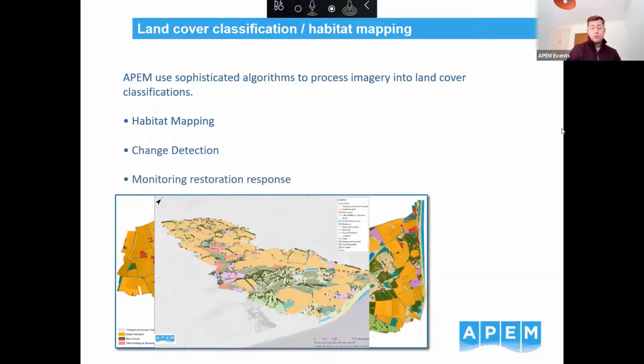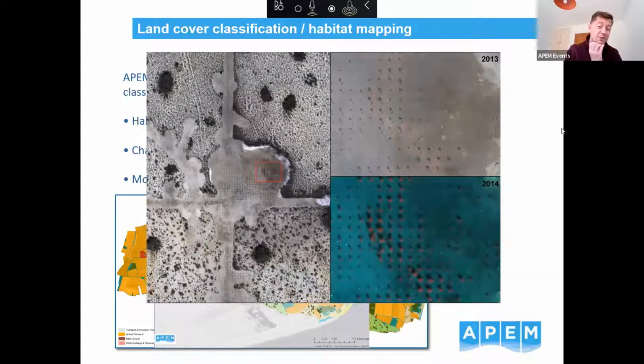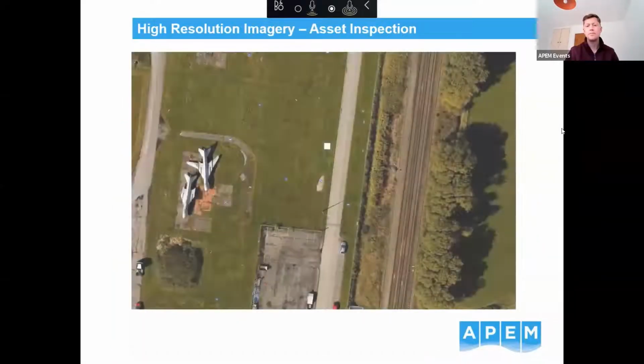And looking at change, if we do repeat surveys, it is something that we do as well. Looking at change in the landscape and looking at monitoring restoration response as well. There's a survey, this was actually from the Everglades. I've mentioned that we do a lot of surveys in the States as well. This was an area where habitat was being improved, vegetation was being planted, and we were tracking that. Well, we still are tracking that. We've been doing that for about 7 years now, where we've surveyed and looked at changes in the landscape and how vegetation is coming back due to the managed land processes that are going on.